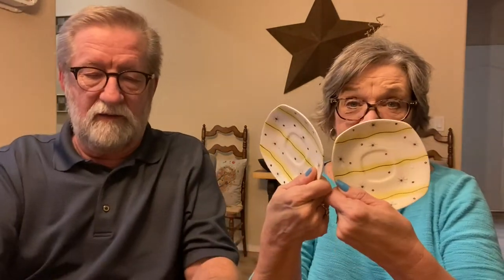And we have four of these. There's four cups and saucers. Look how tiny that cup is. Gotta have your tea, your pinky out when you drink this. So, here they are. Here's the rest of them. And there's another one. Some more saucers. Four saucers, four cups, a creamer and a teapot.